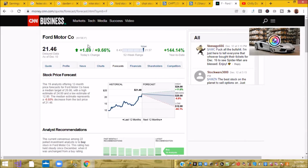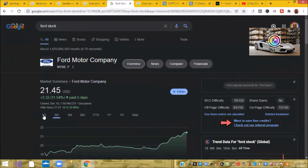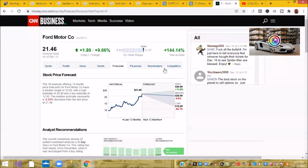Ford Motor Company, this Friday, stock jumped over 10%. If we look at the stock on Friday, it jumped over 9.61%, and then another 0.56. So let's just say 10% on Friday. And if we look at the stock forecast, it's projected to go to $24. So keep your eye on Ford Motor Company.